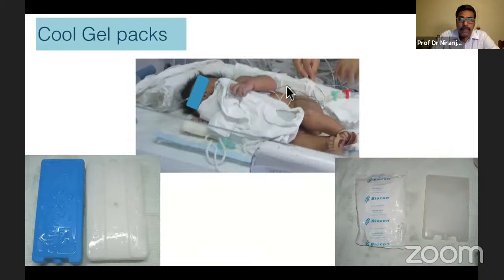What we used to do in Vellore, when we were using cool gel packs in 2007 and 2009, was wrap them in clean cloth and keep them in contact with the baby. That is not very cold, but it draws the heat from the baby and cools the baby down. So this is how we use cool gel packs. The problem is that they do not last more than 2 to 3 hours. You need to change them again. And they're very cold and quite a lot of the babies shivered. The temperature tends to fall very rapidly and there are quite a lot of swings.